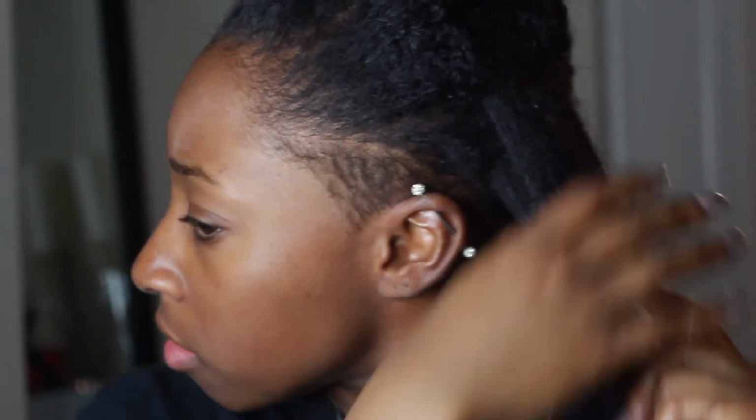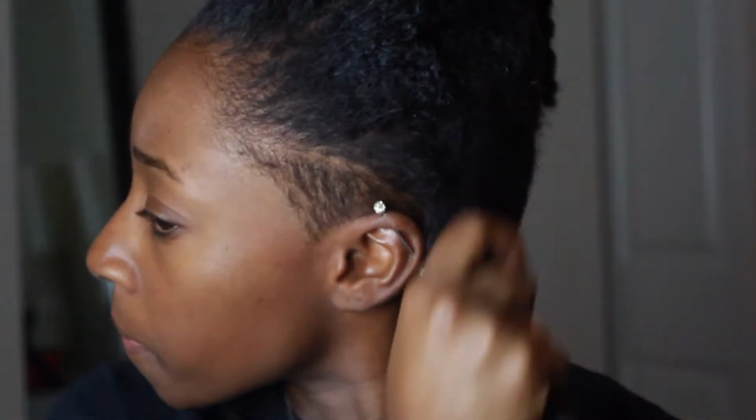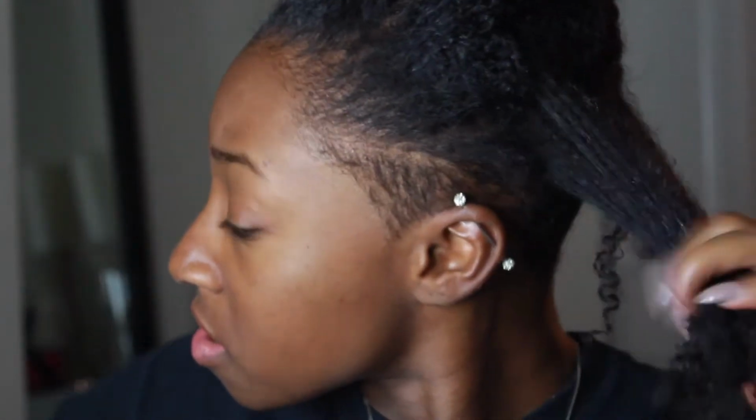Oh wow. I forgot to spray water. Oh, that is a lot of slip. A lot. I'm just going to wet it a little bit because I forgot to. That is a lot of, like, I feel like I put conditioner on my hair. I'm not kidding. Whoa.